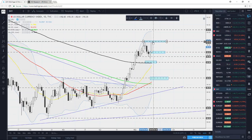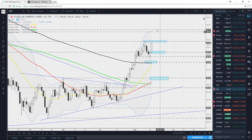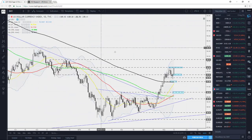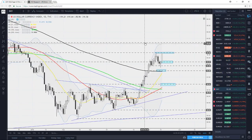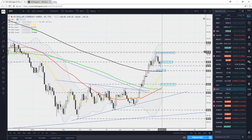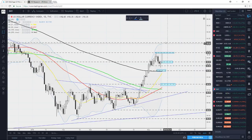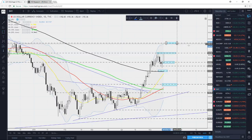But if we start seeing breaks above, and eventually maybe a close above this level, then it is opening the path towards these higher levels here. So the next good one to watch is this one right here, around the 94.20 approximately. Let me just quickly highlight that for future reference, and there we go, so that we have it marked there.